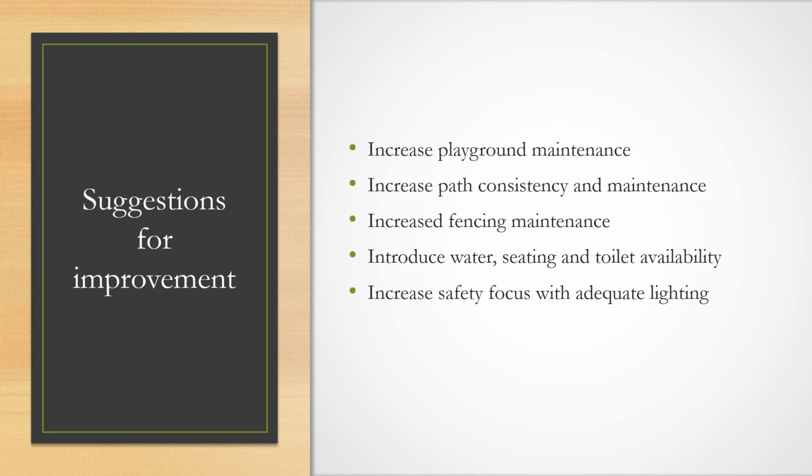Also, making the paths more consistent with no breaks in paths along streets would encourage more walkers and also increase safety for pedestrians along busy roads. Increasing the availability of street lighting at night would significantly increase walkers' feelings of comfort and safety, therefore increasing the chances of people using the paths. Lastly, making the environment more attractive would be beneficial in encouraging others to walk, with repainted playgrounds and better path and fence maintenance in the area needed.